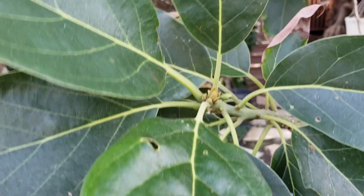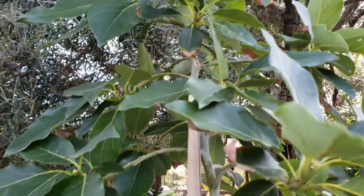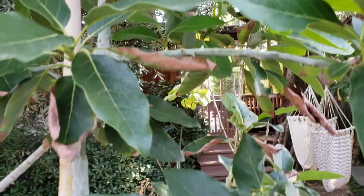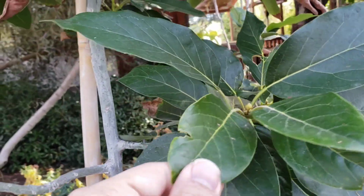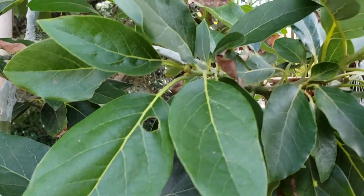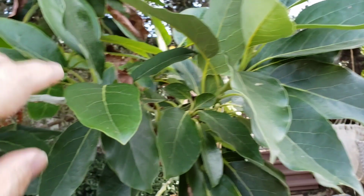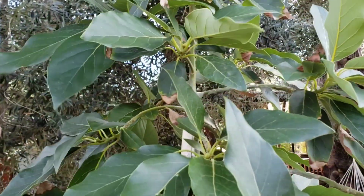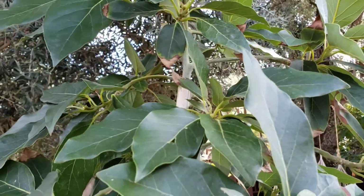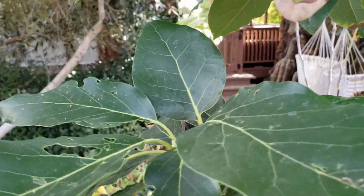Yeah, last year this bacon avocado tree flowered a lot, produced a lot of baby avocados. Most of them dropped, and then I had a few that stayed with us a little bit longer, and the fruit got bigger, and eventually all the fruit dropped, and I had one remaining. So I'm hoping this year we're going to have some bacon avocado that we're going to be able to harvest, hopefully. Got my fingers crossed.